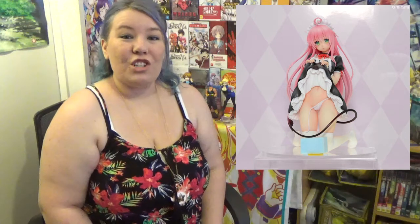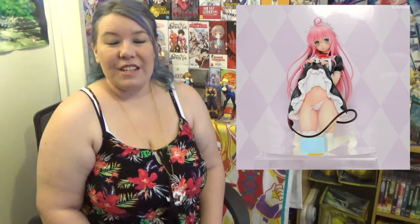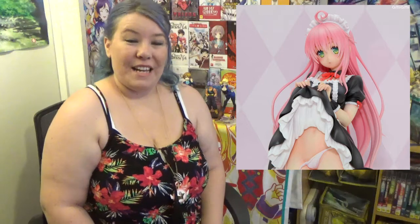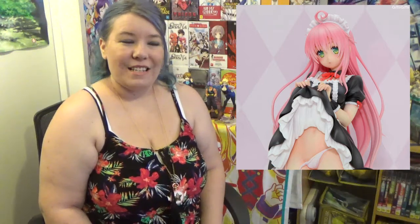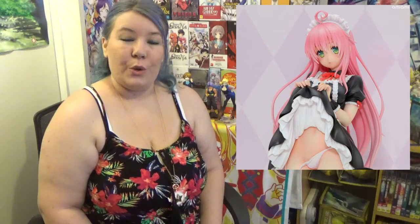To Love Ru Darkness is getting this Risky Lala maid version, which I would totally buy. I think this is amazing. She's going to be around a 1/6 scale figure, I think, and it would make it even better if it was cast offable, but I don't think it is. Either way, she is just too cute.